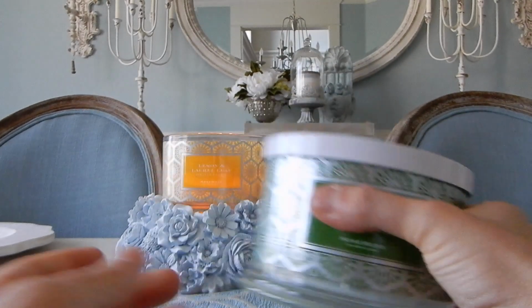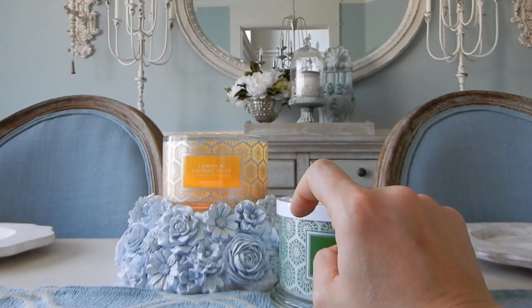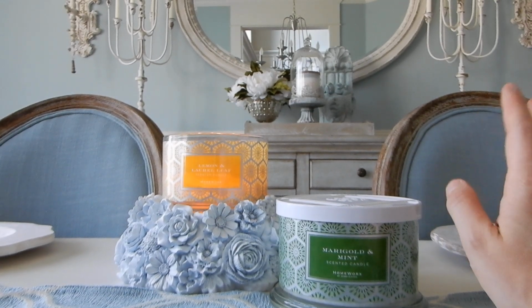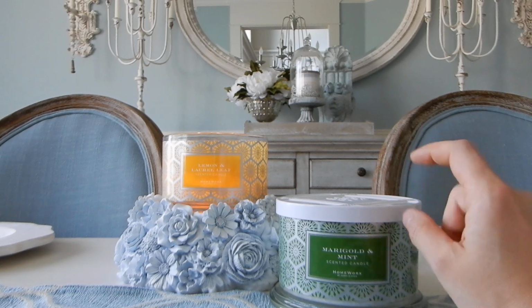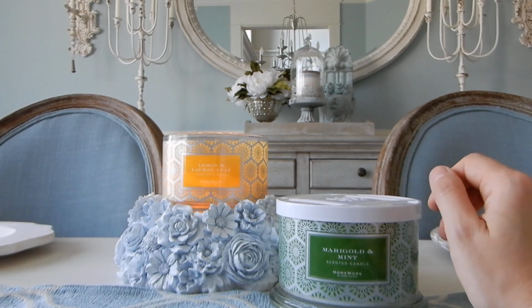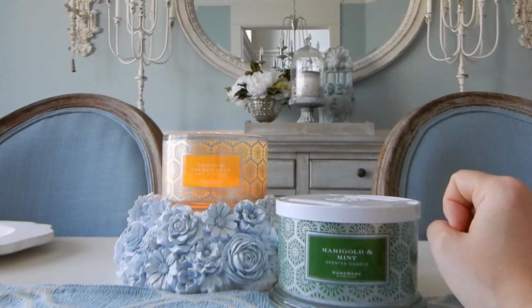Now here's the really unique thing, you guys. When these two were burning together, I had this one in the family room, I had this one in the kitchen. When they met in the middle, for whatever reason, it smelled like a holiday candle to me. I don't know why. If you have both of these, will you burn them at the same time and let me know if you think it smells like Christmas for some reason? I don't know why it does, but every time I would walk in from the outside and I had both of these going, I just thought, oh my gosh, I feel like I want to put up my Christmas tree.